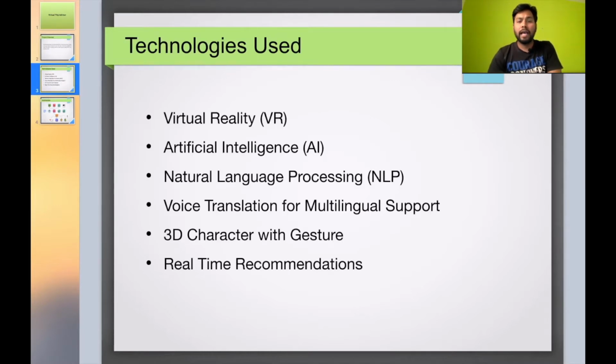In this project, I have used the following technologies: virtual reality, artificial intelligence, natural language processing, voice translation for multilingual support, 3D character with gestures, and real-time recommendations based on the user inputs.